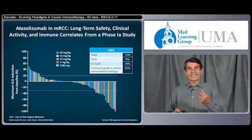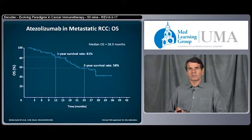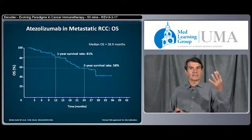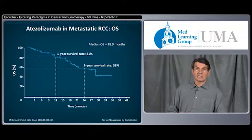So that's interesting that we seem to have a kind of correlation with also the immune activation with PD-L1 here. So there's a trend that PD-L1 expressing cells do respond better to atezolizumab here. And this was the median overall survival from this initial study, looking at 29 months median overall survival in highly pretreated patients with metastatic kidney cancer, which looks quite exciting in terms of activity of this drug in metastatic kidney cancer here.